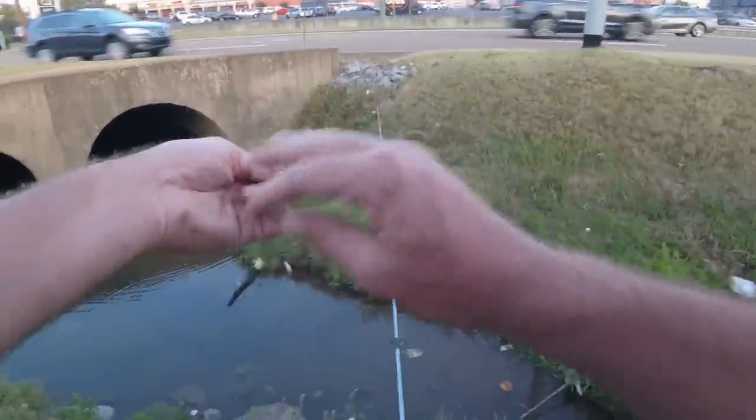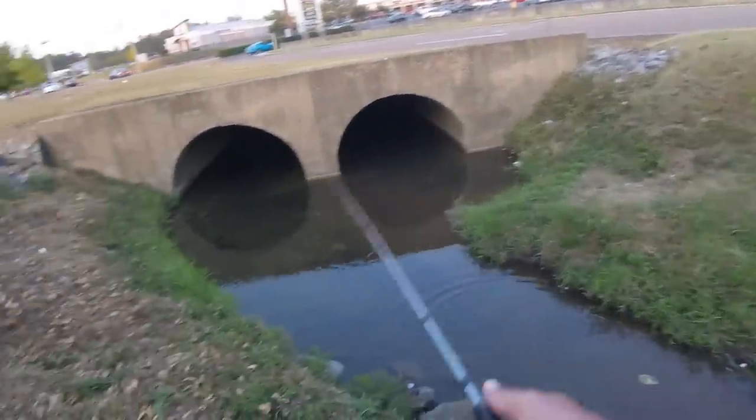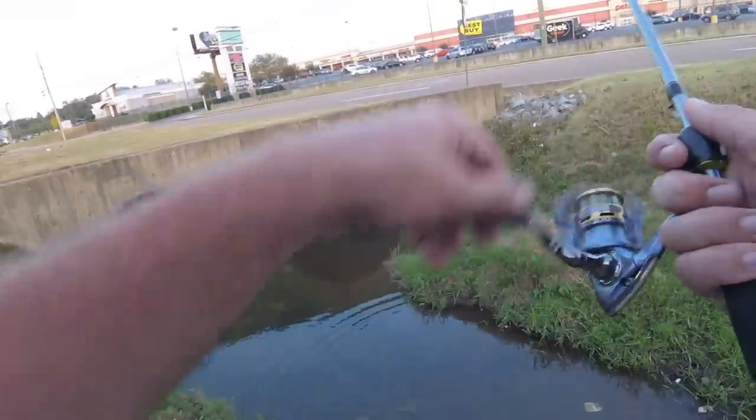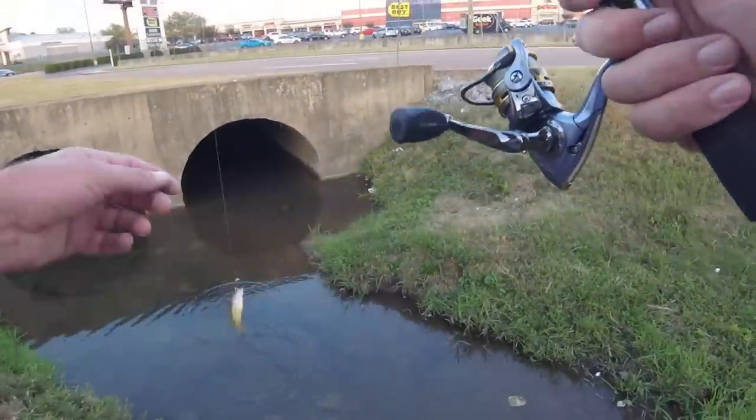Using trout magnets, 1/64 ounce jig head, 2 pound line, on a 6.5 foot light rod. Whoa, whoa, whoa. Dude, as soon as it hit the water. Green sunfish.